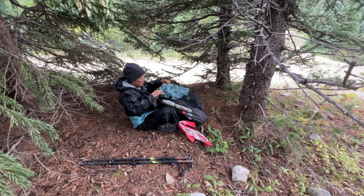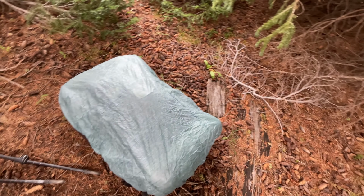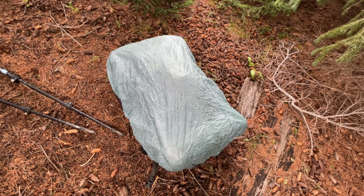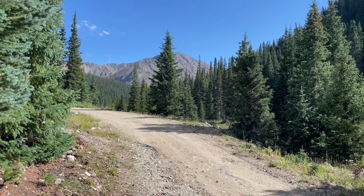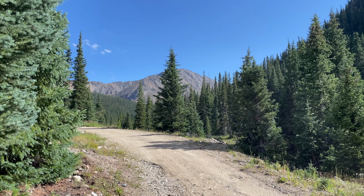Well, we've been interrupted by a light rain again, so we're putting our rain packs on. Just makes it tons easier to deal with wet weather. Now we've got our pack covers on, it's completely cleared up, so on we go.